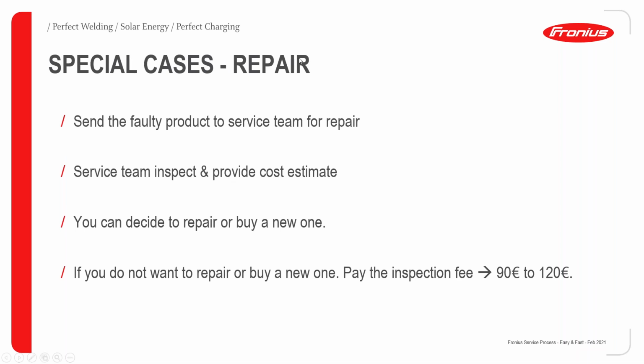Special case repair. Remember, there is another option. If you are not sure, for example, there is a lightning strike and it damaged the inverter and you are not sure where the fault is, or if it is a wrong connection, or any other damage, then if it is not covered under warranty, you can send the faulty product to our service team for repair. This option is available in SOS, and if you contact tech support, they will recommend this repair whenever there is a problem you want to inspect and see the cost estimate.